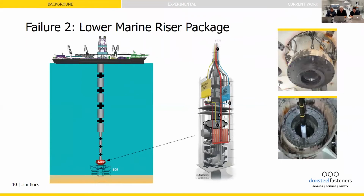The second failure occurred in the lower marine riser package, and it was on a different drill ship almost 10 years later. And here, again, we show the location of where the failure was. We show the illustration of what the lower marine riser package looks like. And just for convenience, we won't go into all that. But there's a flange up here that failed. And then here are the BOPs right below. But this is part of the lower marine riser package flange.